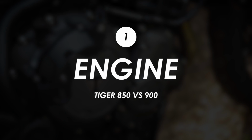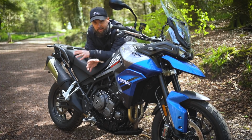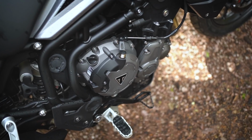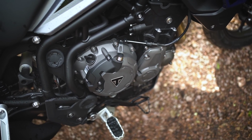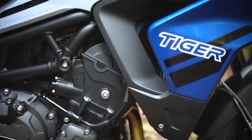So let's start with the engine, and despite the different name, the 850 and the 900, mechanically the engine's actually the same. So it's the same inline 3 layout, same capacity, same T-plane crank that gives it a rougher, more growly feel than previous generations of Tiger.